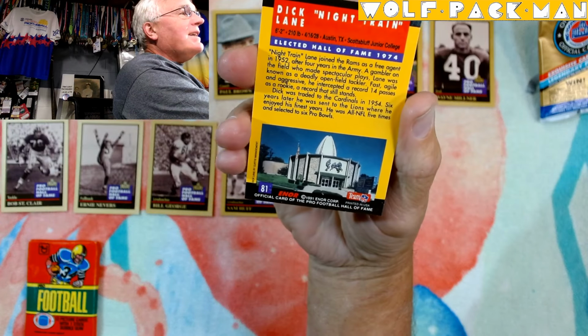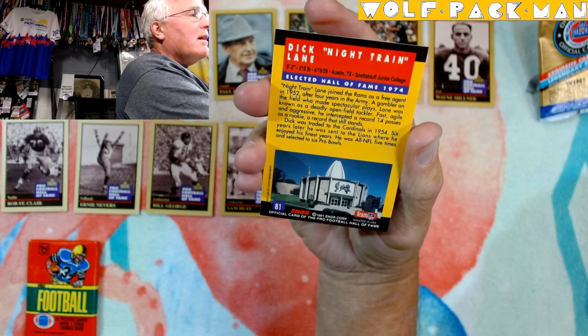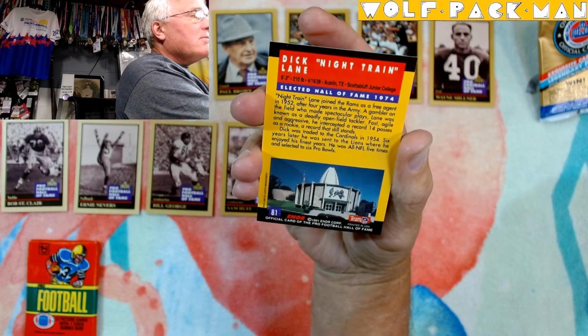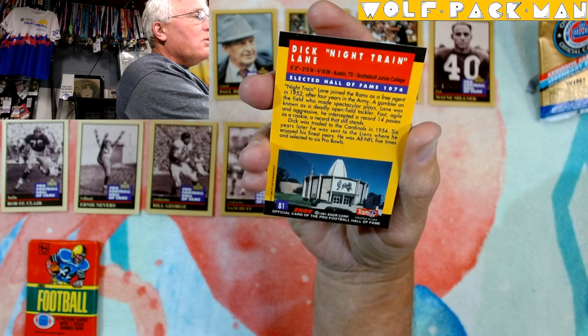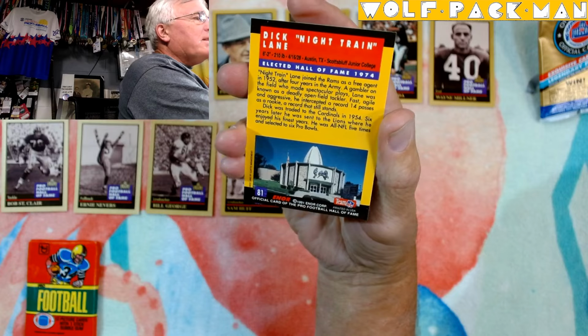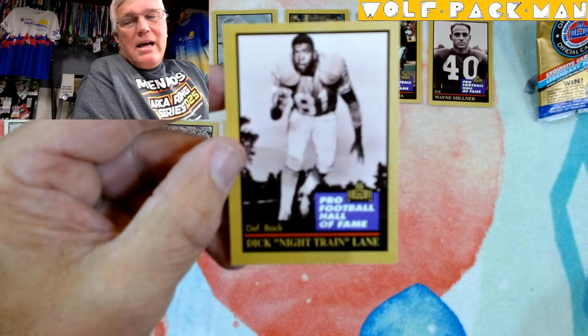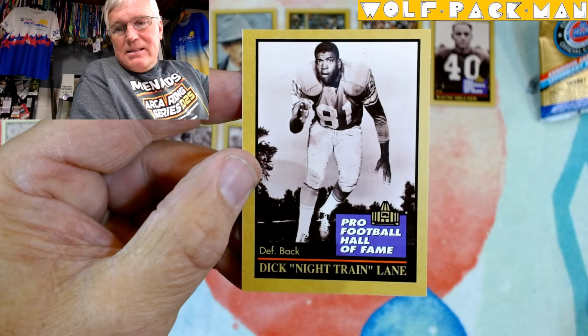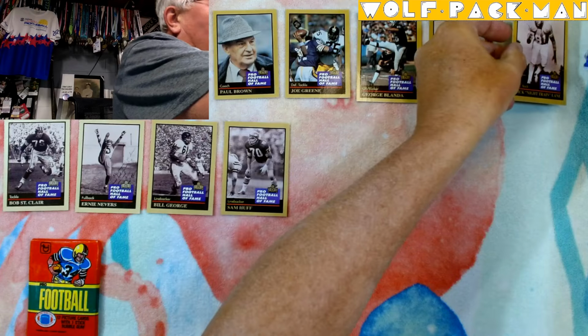And Dick Night Train Layne of the Lions. Of course, it says traded to the Cardinals. 6 years later, he was sent to the Lions, where he enjoyed his finest years. He was an all NFL 5 times and selected to 6 Pro Bowls. One of the legendary Detroit Lions, Dick Night Train Layne. So that's a super cool card right there.